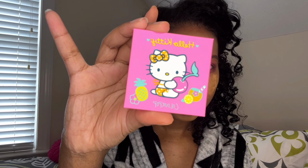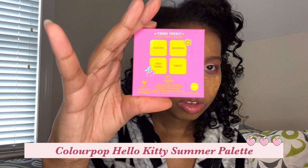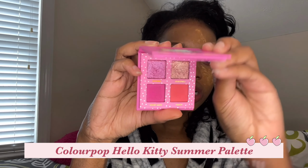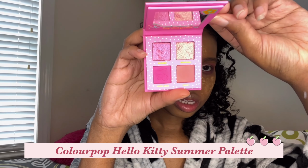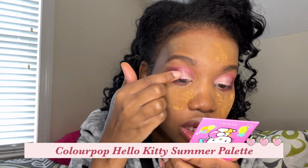My Hello Kitty palette, the mini palette, came in during the summertime. So here are the colors right here. So cute. I'm gonna go in with Hibiscus.